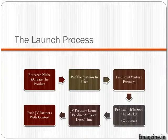And then you're going to push JV partners with a contest to continue to promote for you and to continue to drive that traffic all the way through the launch, however you set it. Usually most people do about a week launch.